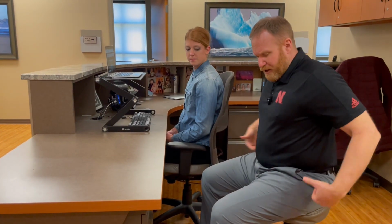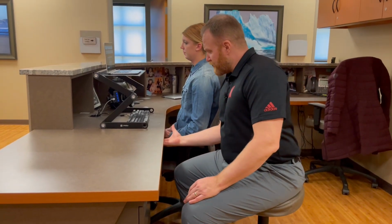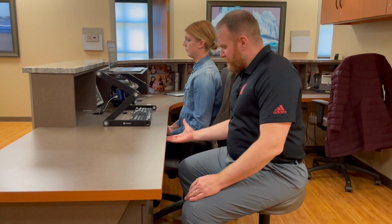And that's going to vary depending on how tall you are. We want to have our hips higher than our knees if possible. If we can get into this situation, we're much less likely to start to collapse and slump down. So you want to make sure that you're able to get a chair height high enough to allow that. Now, you may have something underneath your desk, a drawer, that you may have to remove so you can get your seat up into the correct height.